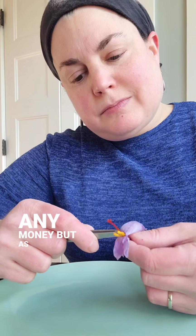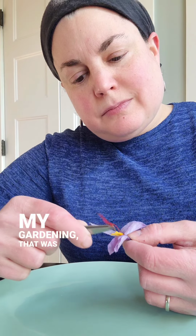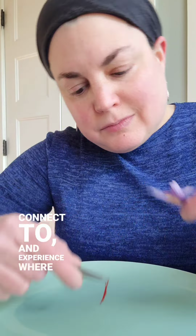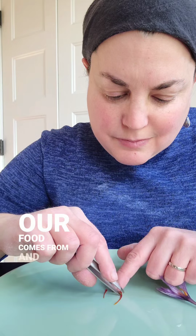So with this one flower I harvested today, I'm definitely not saving any money. But as with most of my gardening, that was never the point. The point is to learn, connect to, and experience where our food comes from. And today, with my single saffron crocus, I definitely have.